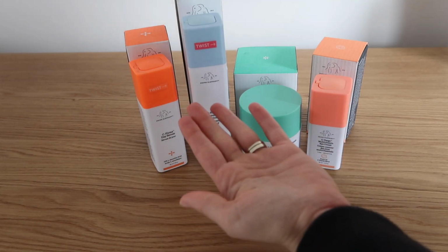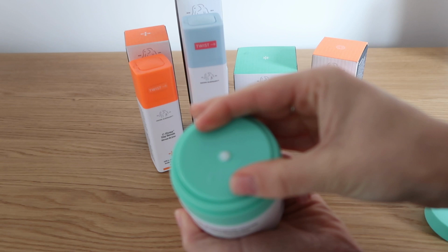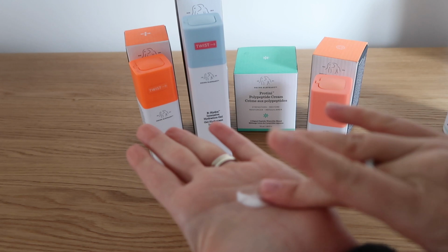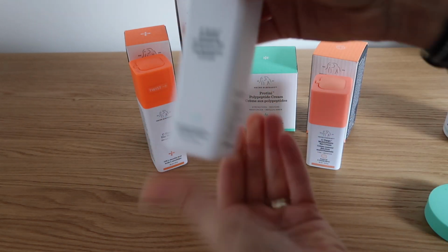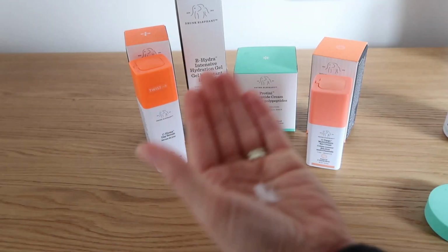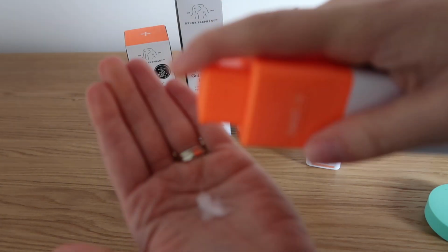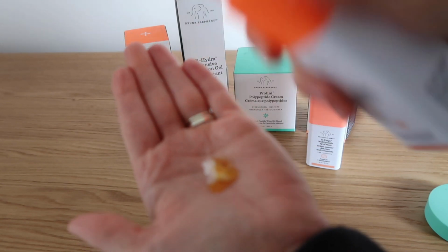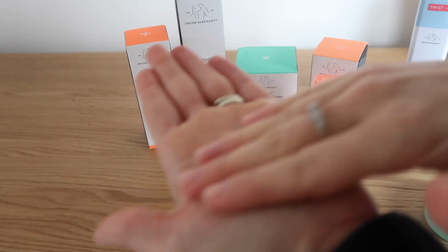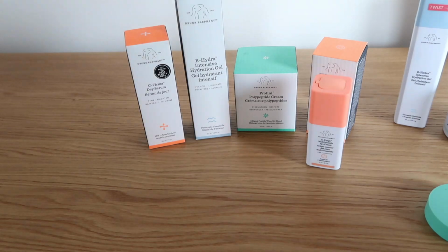So my morning routine, I will have a little bit of the Proteiny. I just pop out half a pump of this, pop that into my hand. I then get my Be Hydra and just drop a full pump of that. And finally the C Firmer. Give it a little shake and a pump of that. I then mix it all in my hands and apply all over my face and neck, and any residual goes on the back of my hands.